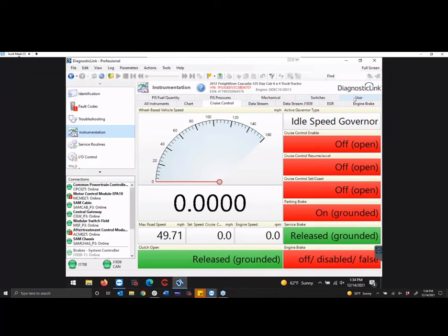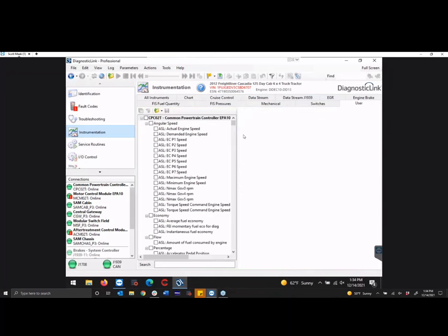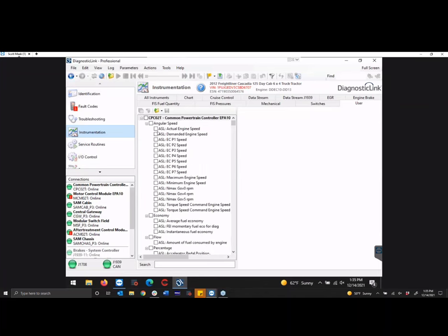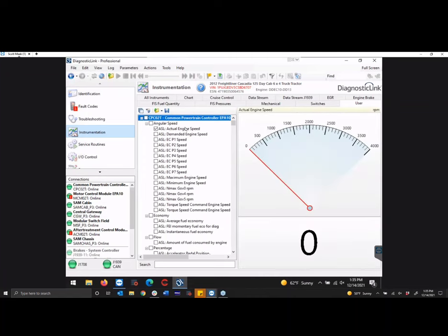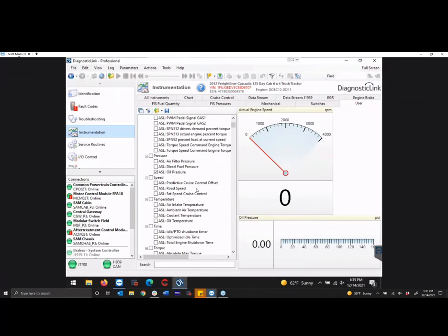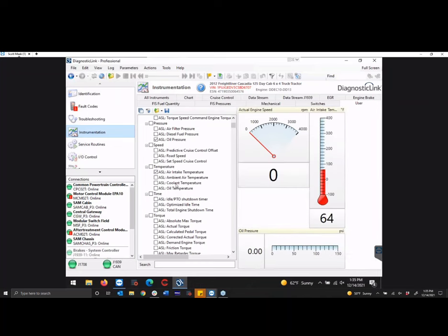So another place we can go is user. Now user means user defined. So that means that we can choose whatever we want. These are all lumped up versions of sessions or parameters, or we can create our own. So if we wanted to look at something specific, then we would just choose user. And then if I wanted to just look at a few things that were specific to my issue, all I would have to do is come in here and find those things. Now, we can either search, or we can just manually come in here and look. So if I wanted to see actual engine speed, I could click here. And then let's say I wanted to look at oil pressure, and I wanted to look at intake air temp.